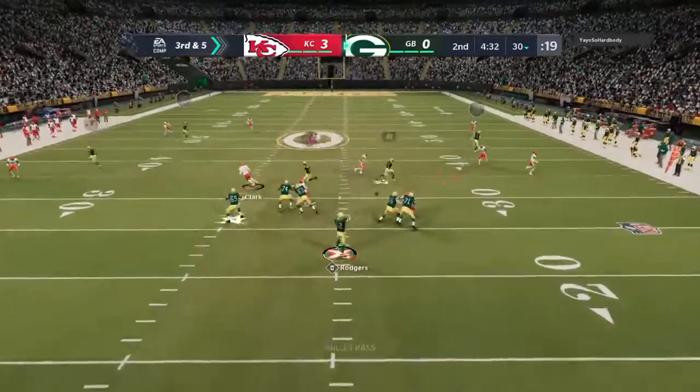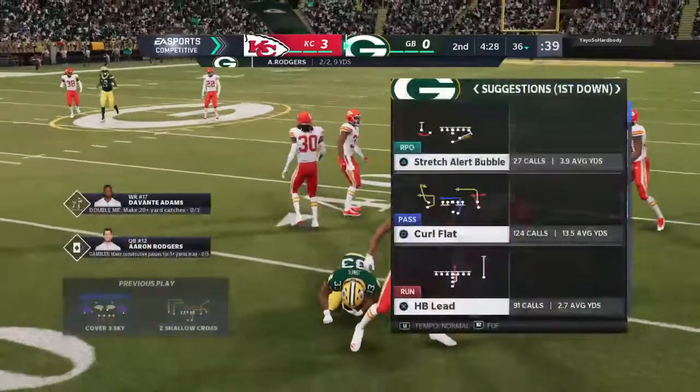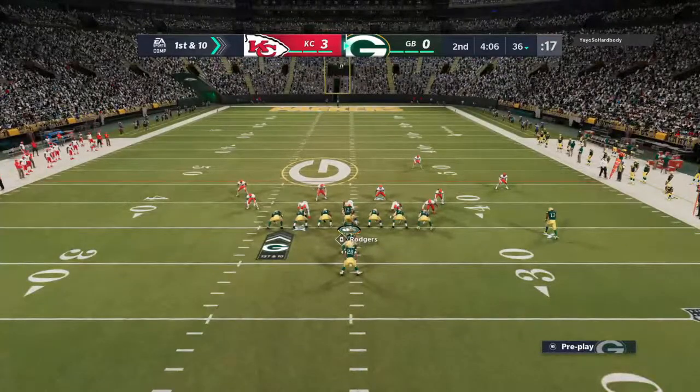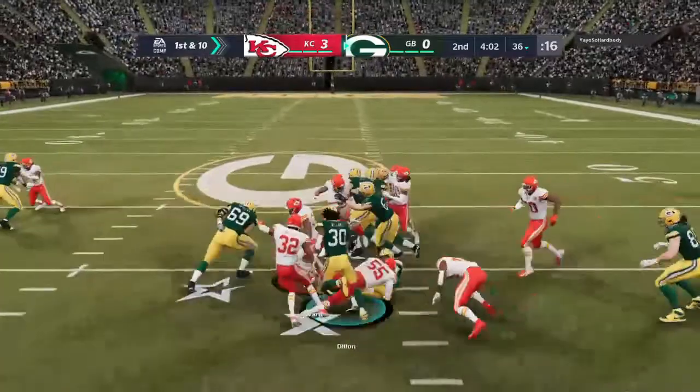Working from the gun, Rodgers. It's caught, Jones. And he's going to have a Packers first down by about a yard as they find a way to convert there on 3rd down and 5. 1st and 10 at the 36-yard line.